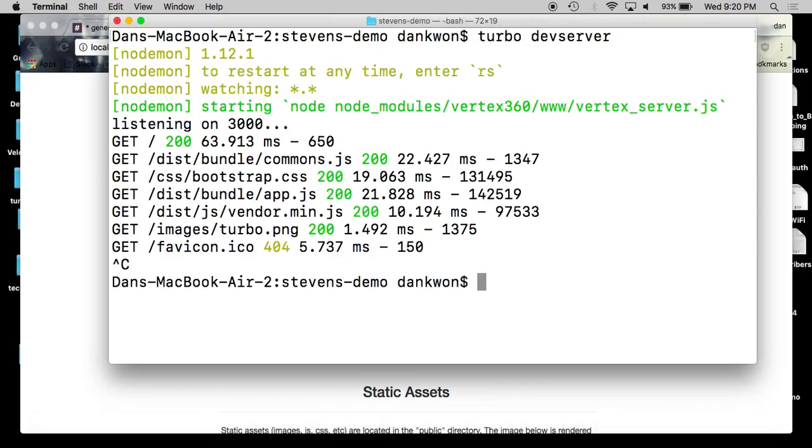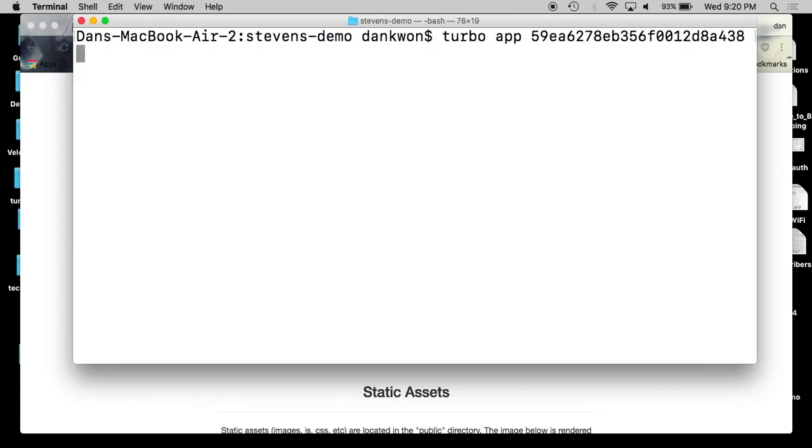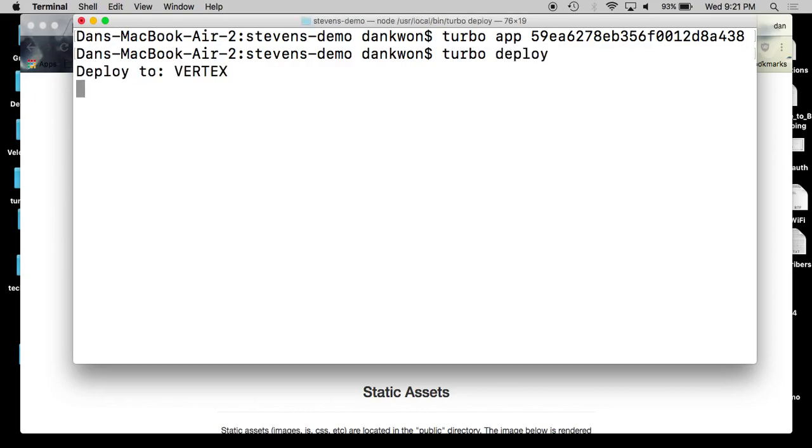So now go back and kill the server by doing Control-C, or stop the server. Okay, make sure you have your app ID copied from the dashboard, and then do the following: turbo app, and like that. And now your local source is connected to your Turbo project on the remote. Okay, last but not least, we're going to do a quick Turbo deploy. I always do this just to make sure the entire environment is working first. And then once I confirm that, I can go ahead and begin programming.